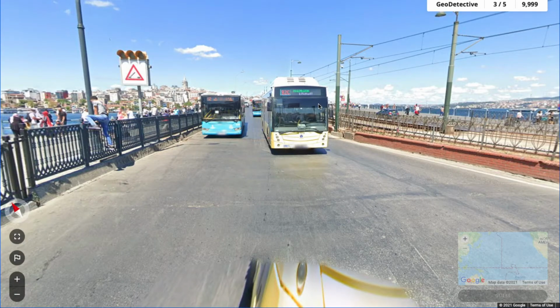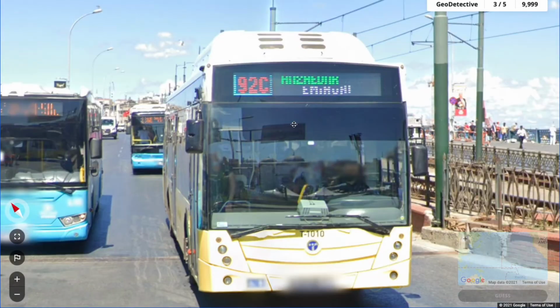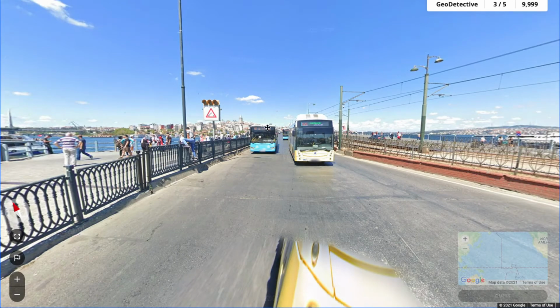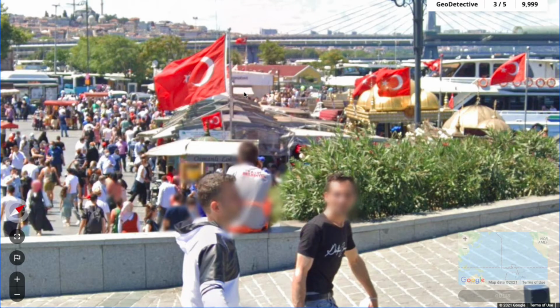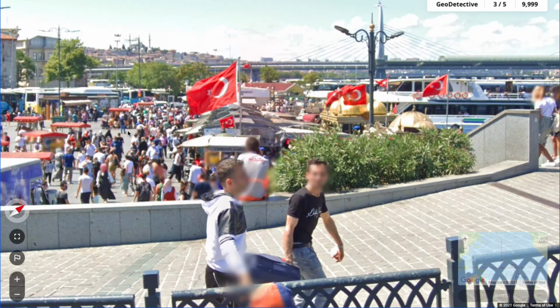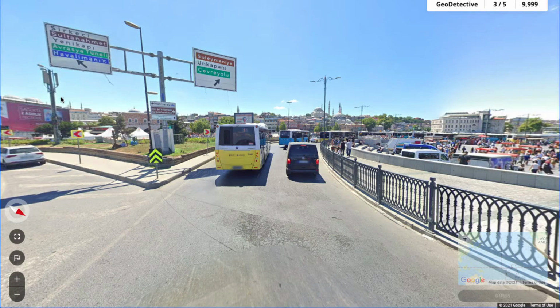What do we got? Well, that's good. I can't read that for the life of me. Yep, can't make that out at all, really. So, whoa, what do we got here? Now, these appear to be the flag of Turkey. So, we are probably in Turkey, unless we're at some kind of Turkish market.